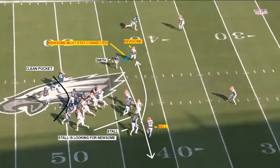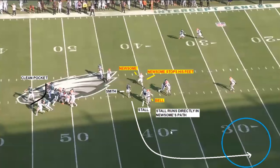And again, Hurts has a clean pocket. So you can see Bell, he's on Stahl. Stahl right here. If you look closely, Stahl is looking for Newsom right now. And why? He's going to rub or pick Newsom. He's going to run right at him. So Newsom, too much space here. The only way Newsom can beat this, if he's really close, we used to say staying on the hip. If he's not on the hip, he's going to get picked. And you're going to see it coming up here.